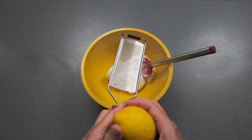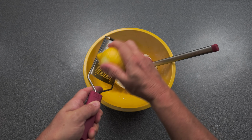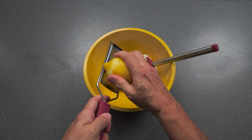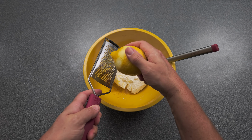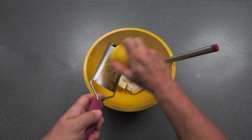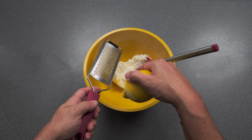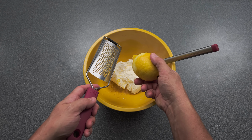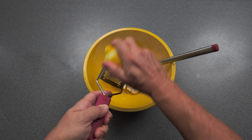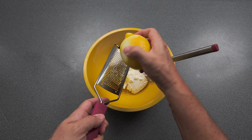Now, anytime you're going to use the zest of a lemon, you want to get organic lemon. They spray conventional lemons with a lot of pesticides and stuff you don't want. If for some reason you can't find organic, or you can't afford the organic, which is usually just a few cents more, you could take a tablespoon of baking soda, put it in a quart of water, stir it up real well, and just lay your lemon in there and let it soak for about 15 minutes. Then give it a nice little scrub, and that's been shown to take out most of the pesticides or whatever's sprayed on there.